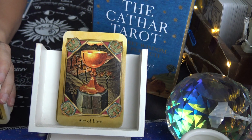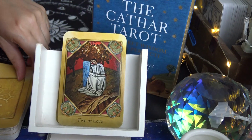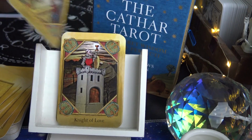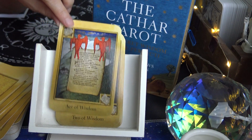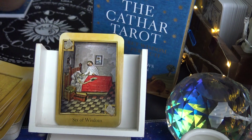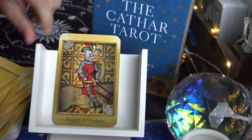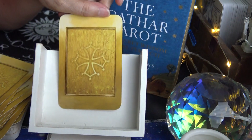Ace of Love, so obviously that's cups. That's easy. 2 of Love, 3 of Love, 4 of Love, 5 of Love, 6 of Love, 7 of Love, 8 of Love, 9 of Love, 10 of Love, Squire of Love, Knight of Love, Lady of Love, Lord of Love. Ace of Wisdom, 2 of Wisdom, through 10 of Wisdom, Squire of Wisdom, Knight of Wisdom, Lady of Wisdom, and Lord of Wisdom. And here are the backs one more time.